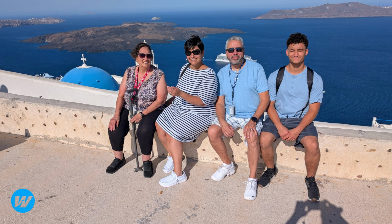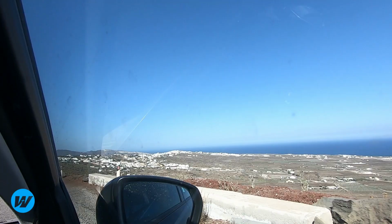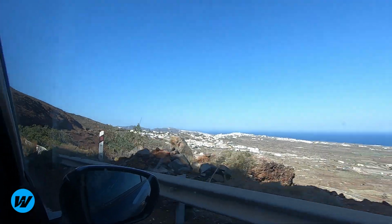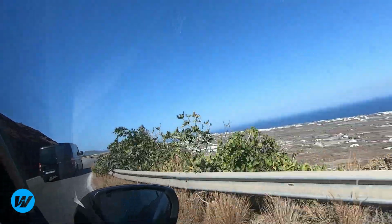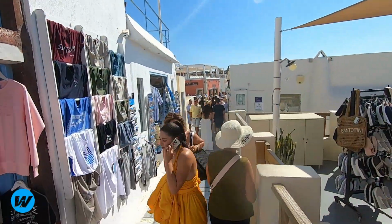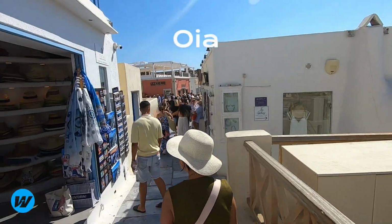So after he stopped off here and took a few pictures of us, he took us over to the Oia area. That was about a 30-minute drive, and he was giving us great information about Santorini and what to do there, where to eat, so on and so forth. And then once we got to the Oia area, this is Oia right here, he dropped us off and said, listen, I'll pick you up in a couple of hours. Let's set a time and I'll meet you back over here.